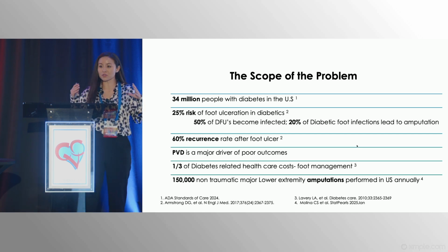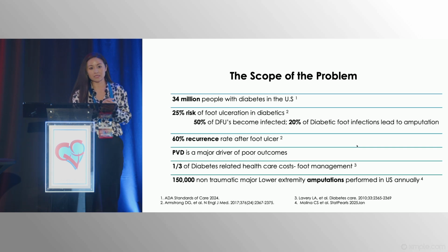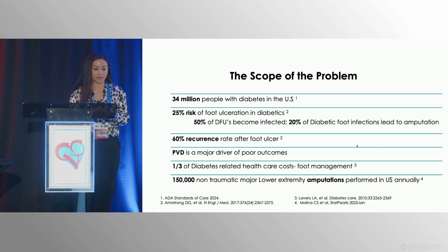And so the numbers are just huge, even though they're smaller and smaller. The numbers are huge of the people getting amputations right now. The biggest thing is after they get one foot ulcer, there's a 60% chance of them getting another foot ulcer at some point in their life. So this isn't like a fracture where we heal it and they go away, they don't come back. These people keep on coming back over and over and over again. That's why I'm so busy.